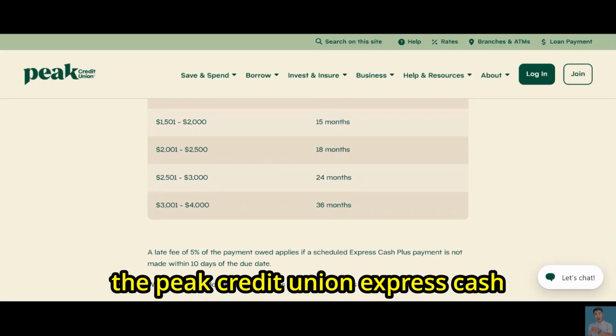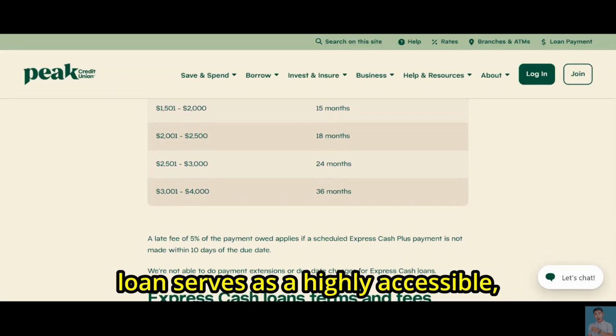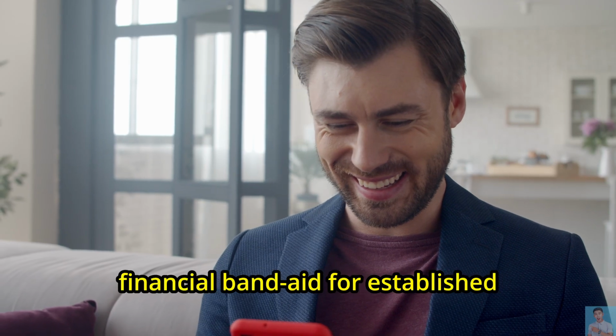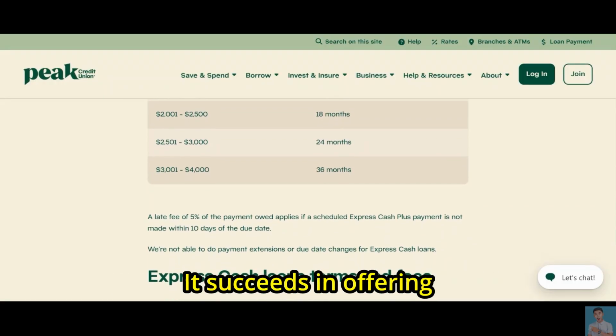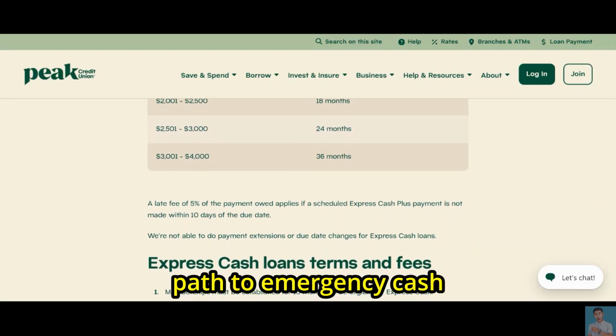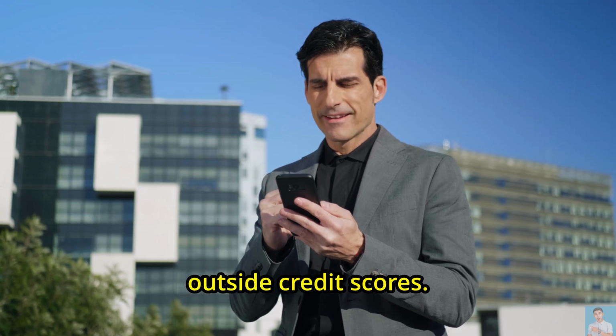In summary, the Peak Credit Union Express Cash Loan serves as a highly accessible, fast-acting financial band-aid for established members facing sudden expenses. It succeeds in offering a seamless digital path to emergency cash without dragging down outside credit scores.